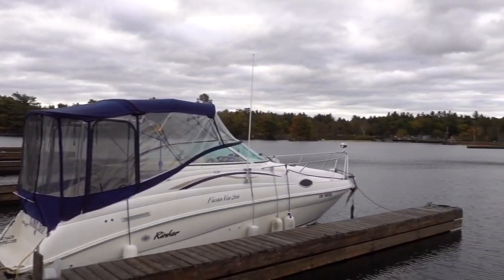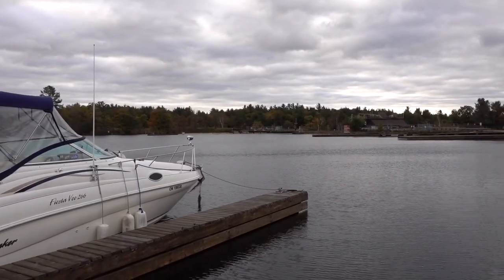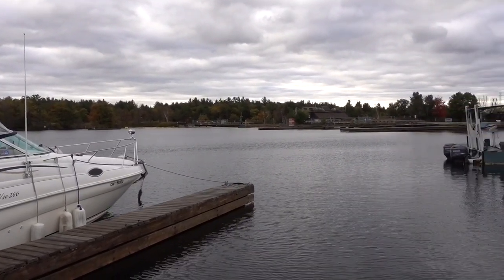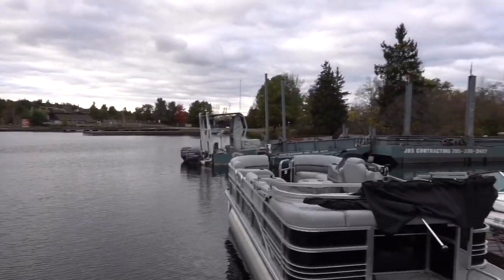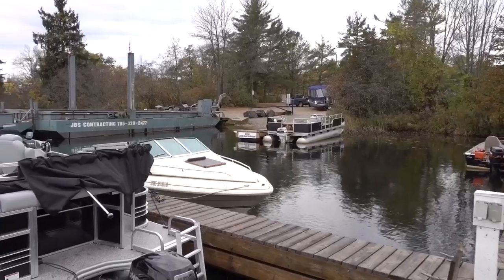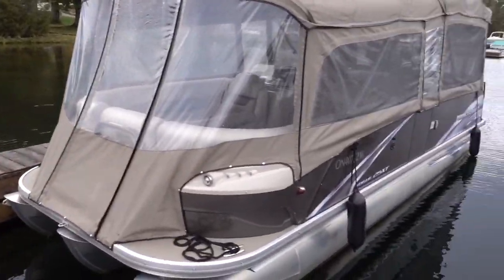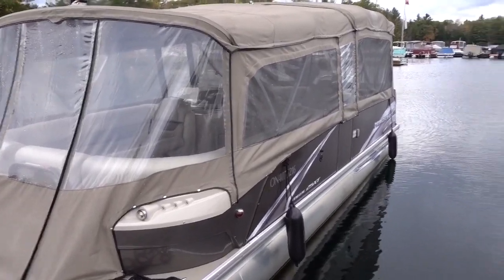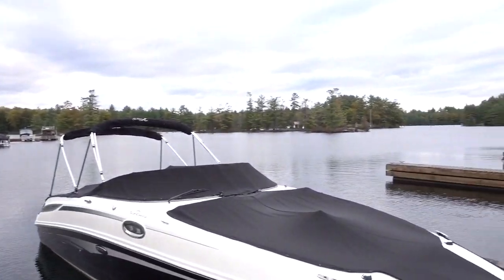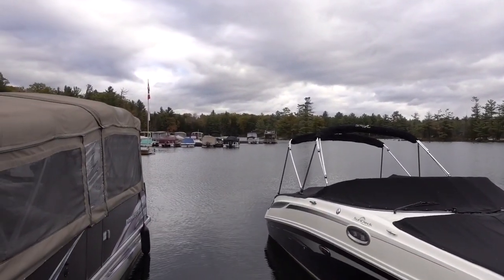So we're out here at the Big Chute Marina, just outside of Coldwater, Ontario, and we've got a customer with a beaver problem causing quite a bit of damage. So we're gonna head up there. They let us use their boat as they're not here, and I've come out with my brother Larry to see what we have to do to solve this man's problem.